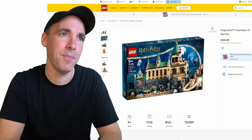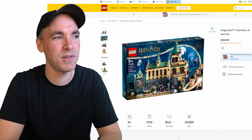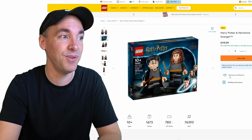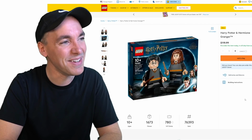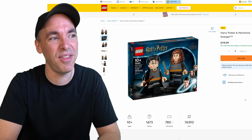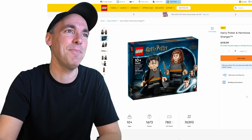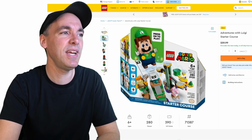So we'll see on that, but I think my money would be better spent on the Diagon Alley, and they could probably also apply to the Harry Potter buildable fig too. I'm drawn to these kind of things, and I think I'm gonna end up getting that one. So hate me now, guys. Sorry. Next one here, we're getting down to the end.